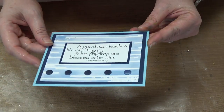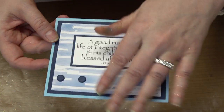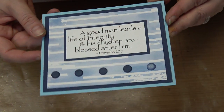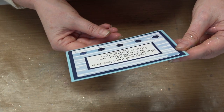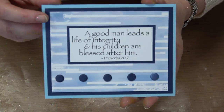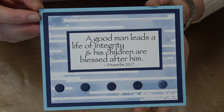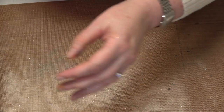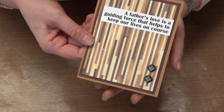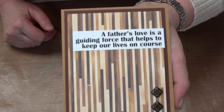Totally different look. Or I could have done that to that. Totally different look. Now here we've left negative space. Look at all the negative space. We've got white going through and actually colored with watercolor. And here you've got, a good man leads a life of integrity, and his children are blessed after him. It's from Proverbs. So beautiful, right? Great guy card. Here, a father's love is a guiding force that helps to keep our lives on course. All done, just different shades of brown.